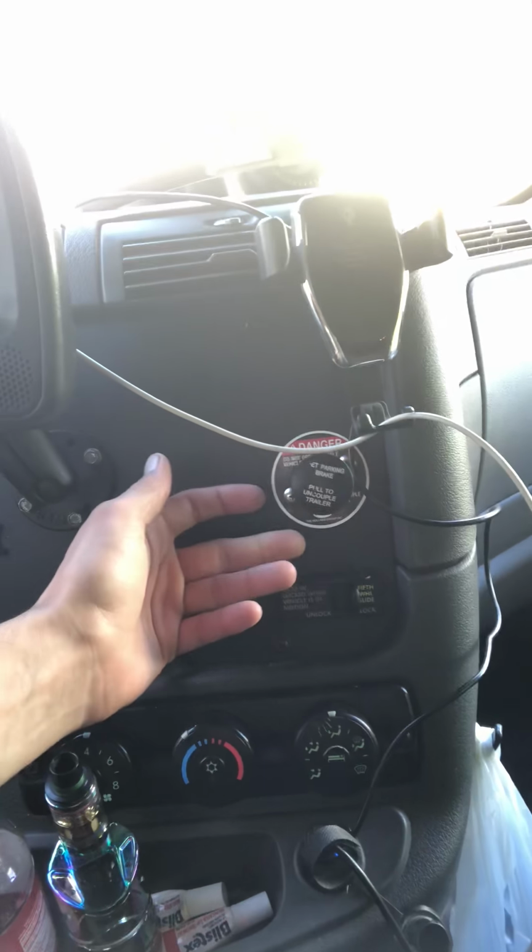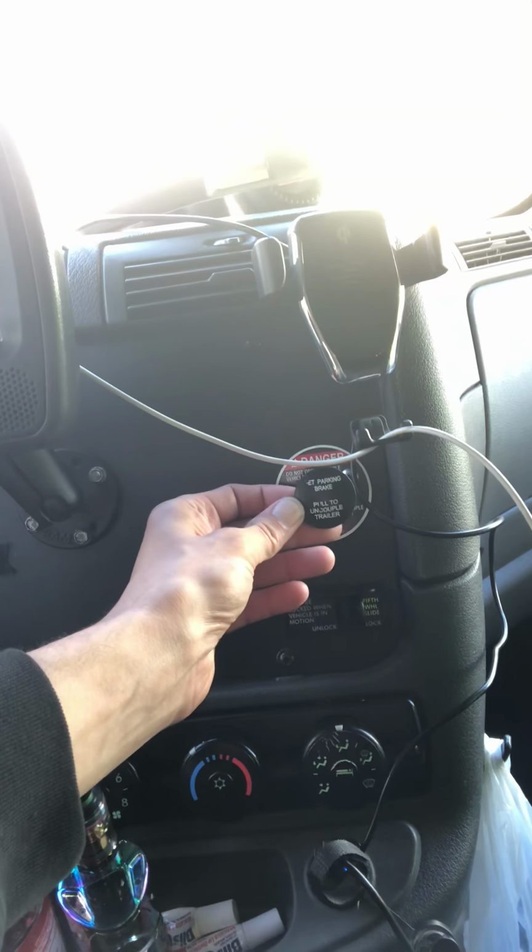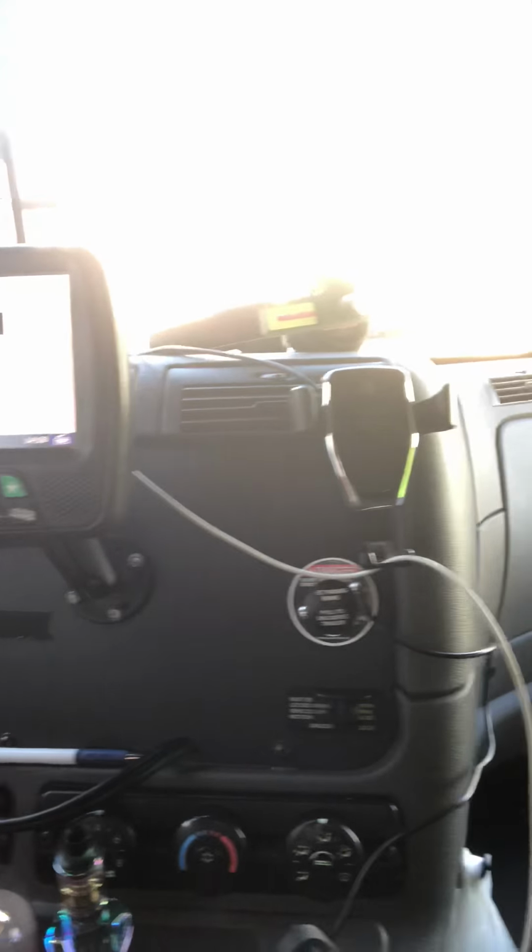These trucks have the automatic uncoupler for the trailer. So instead of having to go back there and pull the bar, you just hit that lever and air opens it up, which makes it a little bit easier on you.